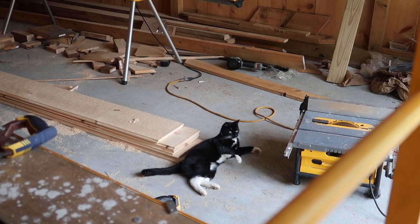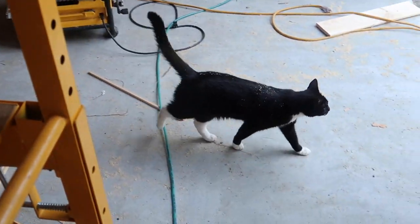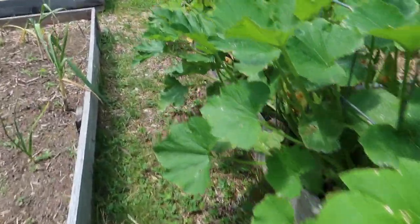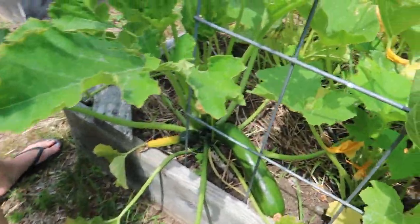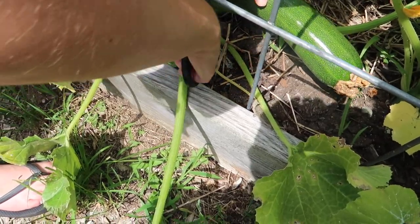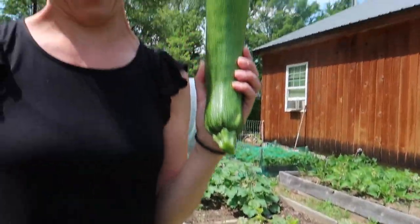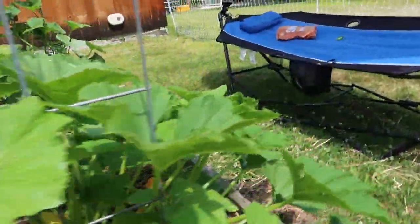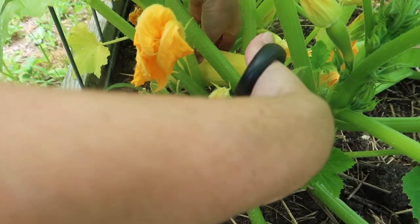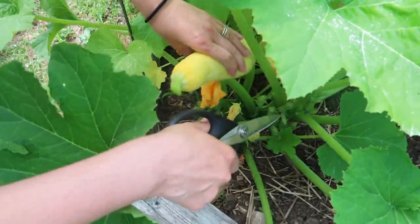Dirty man glittered cat. You got man glitter all over you, mister. Look, I just found a prize. Is it ready? It looks right to me. Little ones, and then we got one that's big enough. Okay, I'm gonna try that. My scissors. I'm not sure if that's gonna work. Might as well just twist it. Oh, it works great. So good. Okay, so let's get the summer squash. Get a close up. Oh, look at that. Those things are prickly.